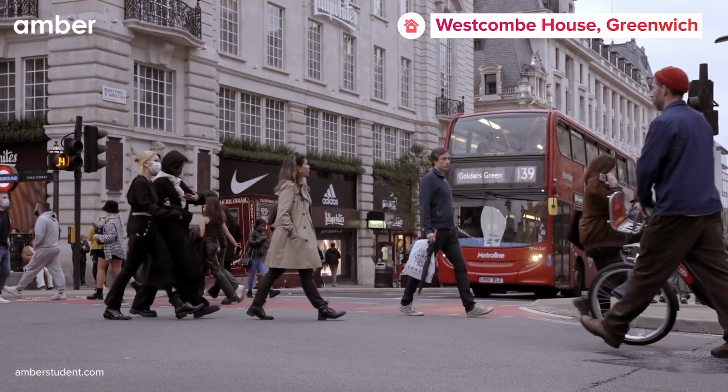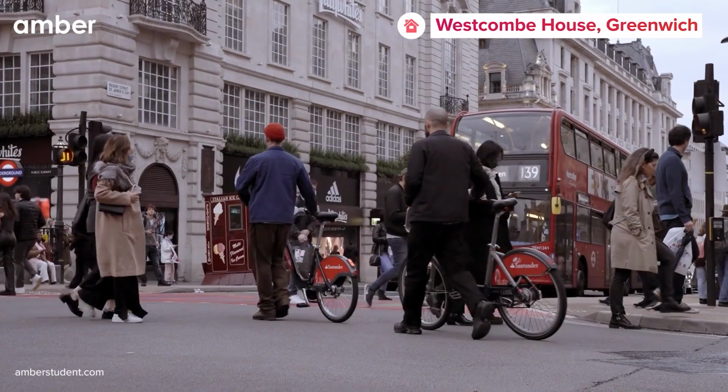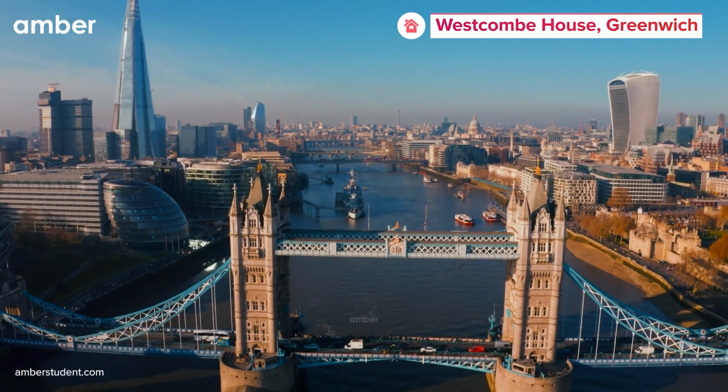Plus, with excellent public transport connectivity, you're all set to explore the magic and magnificence of London at your own pace. In a nutshell, Westcombe House is your gateway to a perfect lifestyle in the heart of dreamy London.